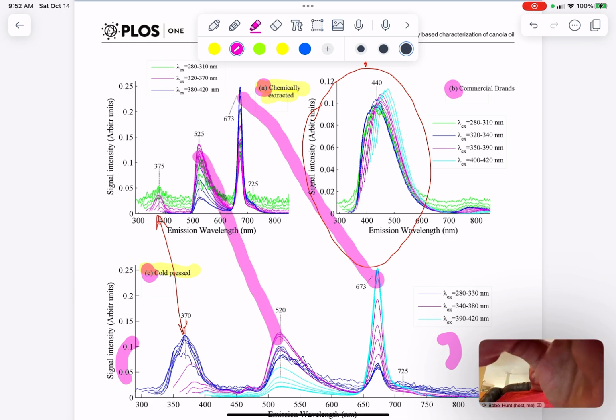This is chemically extracted with hexane, and this is cold pressed. There's a difference. You see this red line I drew right in here? That shows that this hump down here at 370 has diminished some. I think they've lost a little bit of that good stuff that's in there, the chlorophyll and other things that hexane didn't get out, or that came out when they got rid of the hexane.